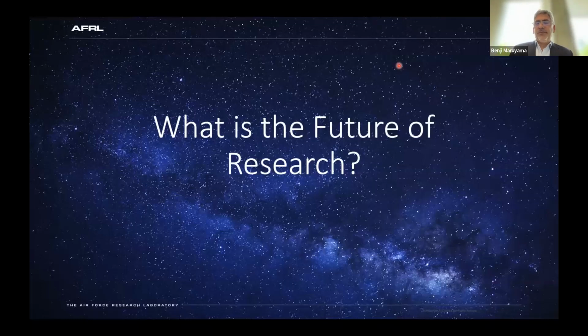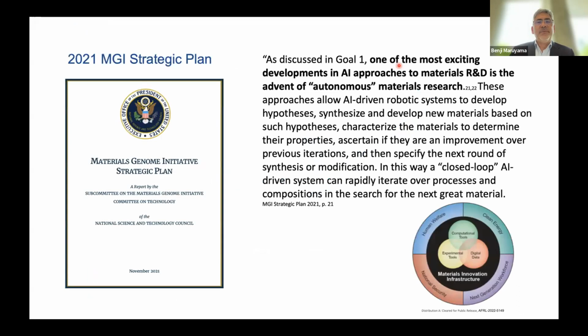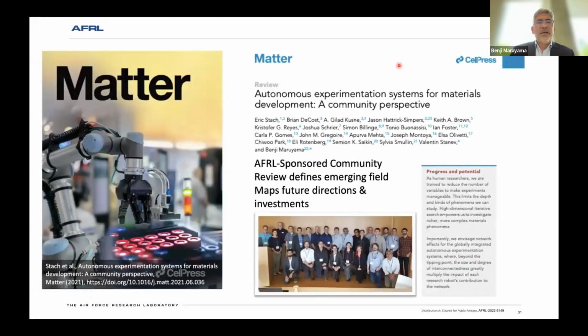So now I'm going to go very high level and think about the future of research. I think hopefully it was easy to see the introduction was very much in line with what we're trying to think about. I think really, there is a step change in the angle of how autonomy is being reported in materials science journals. So I think we really are at our tipping point here. The MGI, Materials Genome Initiative, calls out autonomous research as well. So I can point you to that. And then something that Simon and others who are going to be here are part of is this Matter paper from a couple of years ago, which really gives our community perspective on what we think the needed investments are, what the value proposition is, and I think it's still very pertinent, so I just direct you to that paper.